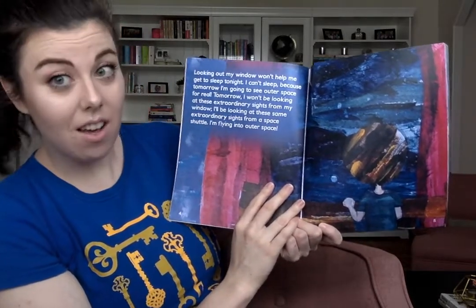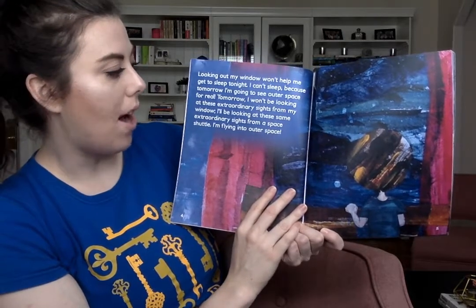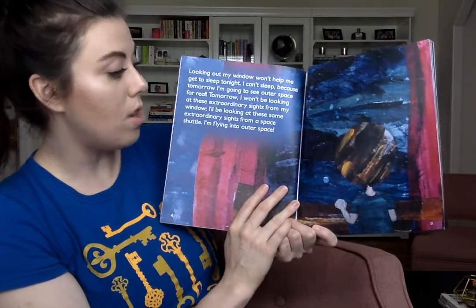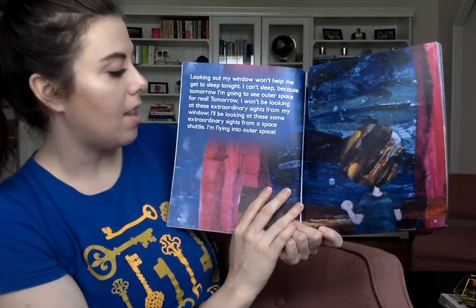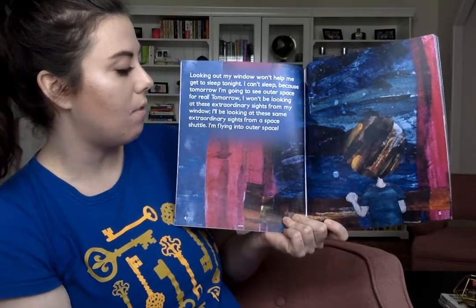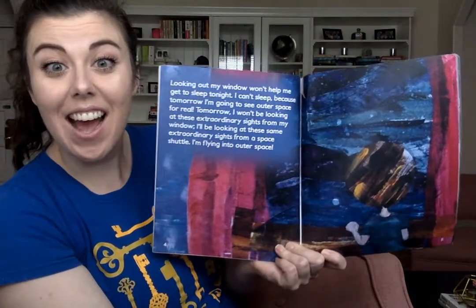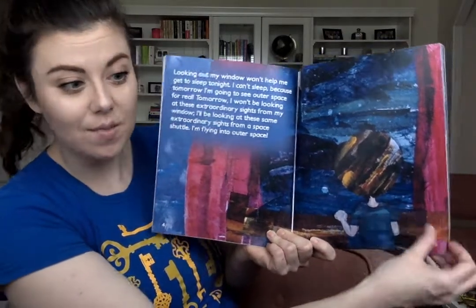For real! Tomorrow I won't be looking at those extraordinary sights from my window. I'll be looking at the same extraordinary sights from a space shuttle. I'm flying into outer space.